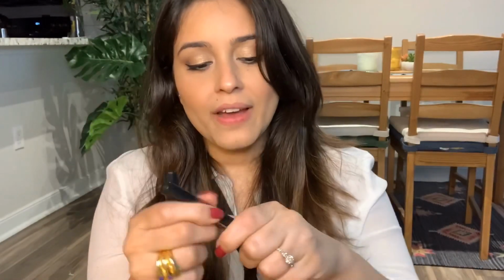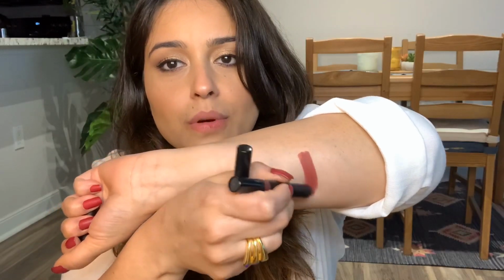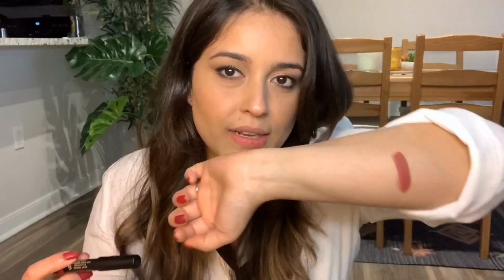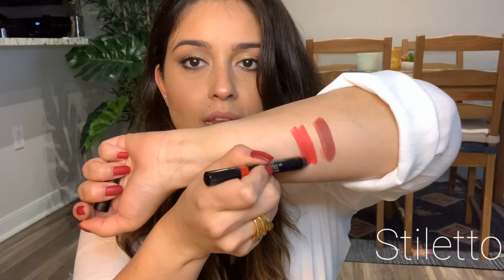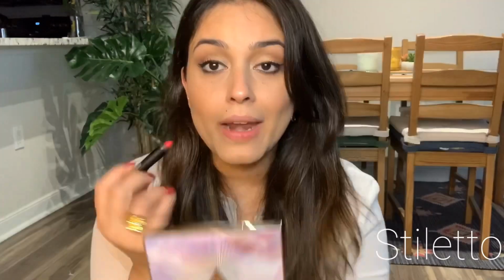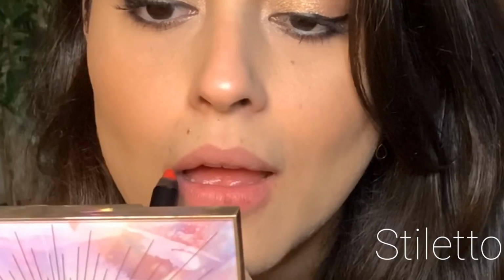But before I do that, I forgot to swatch the Burgundy shade. So this is Burgundy. Oh, such a pretty shade though. I think I have to find a way to still get some use out of it. Maybe apply Vaseline and just apply for the shade. Maybe not for the matte feeling, but at least for the shade, because it's such a pretty shade. Now this one's Stiletto. It's a lovely neonish red shade, and I'll just apply this on my lips.